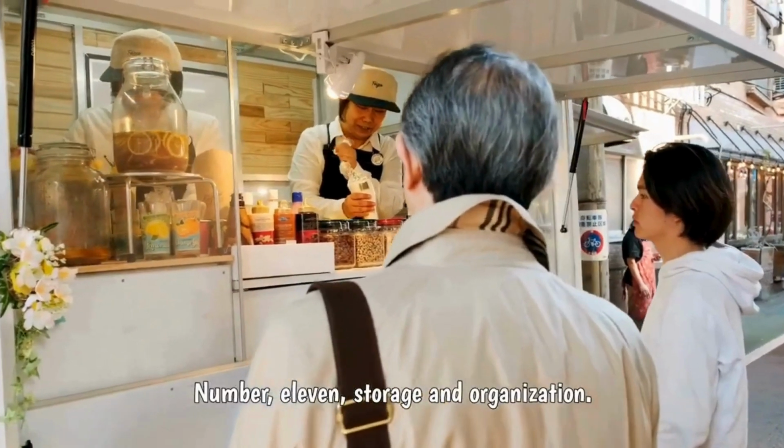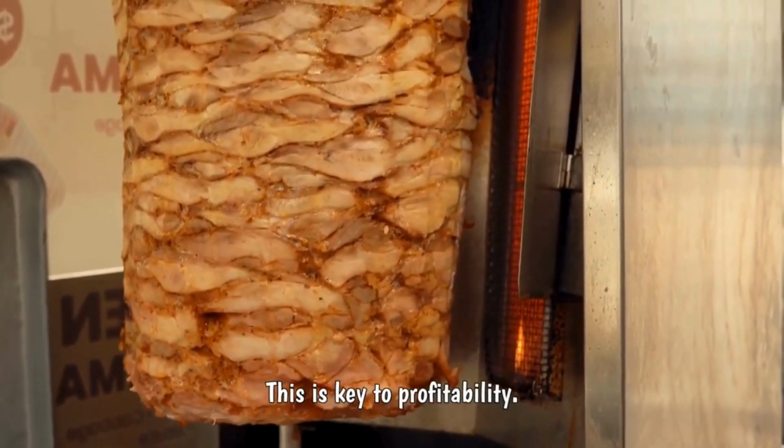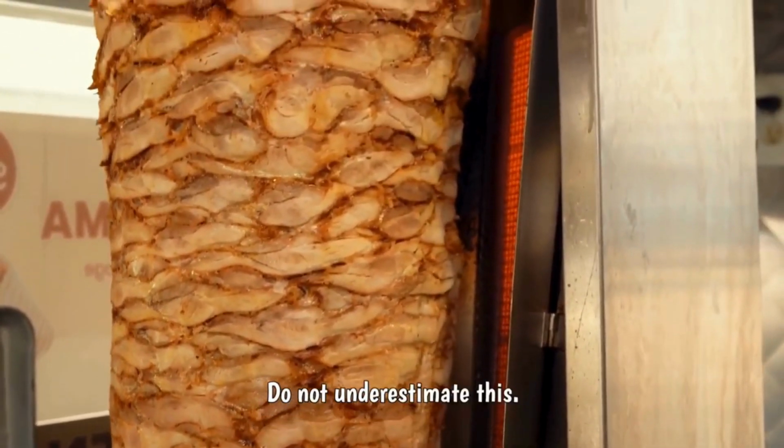Number 11, storage and organization. This is key to profitability. Do not underestimate this.